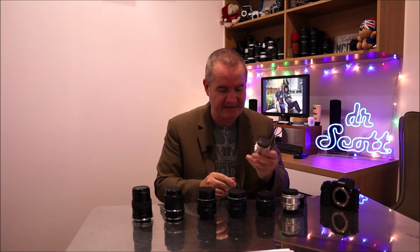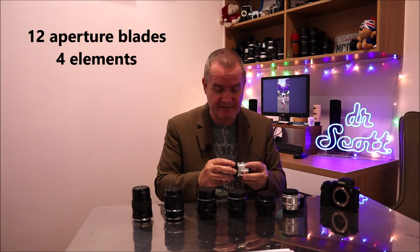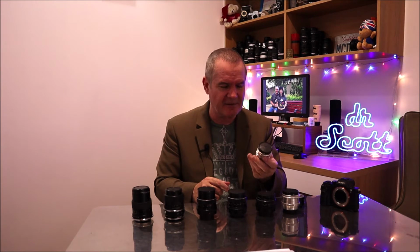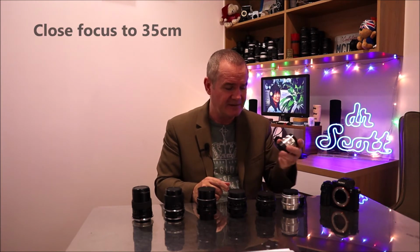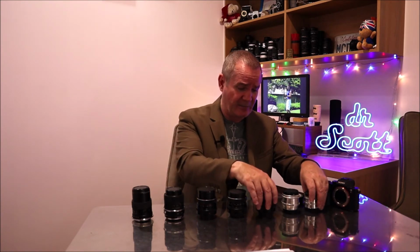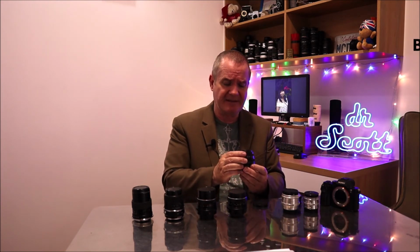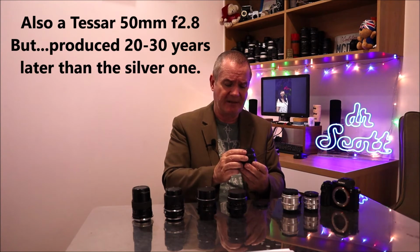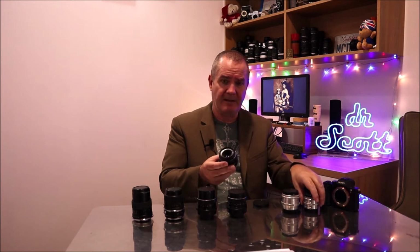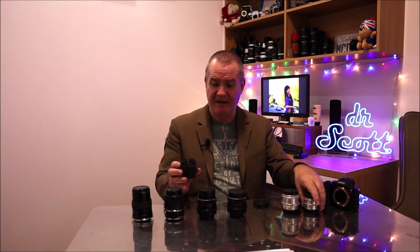It has, as I said, 12 aperture blades with 4 elements, and its minimal focal distance is 35 centimeters. So it can get relatively close. Not to jump ahead or anything, but if you compare, this here is the Carl Zeiss Jena Tessar 50 2.8, but this is produced in the same factory, but after 1975.